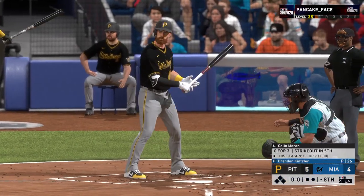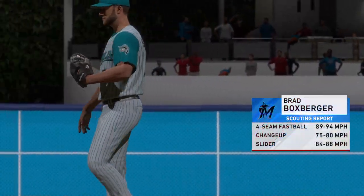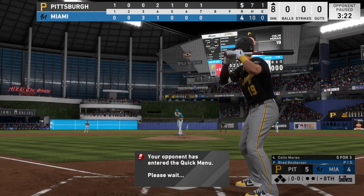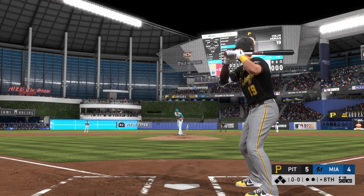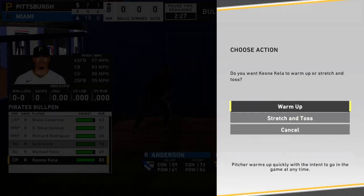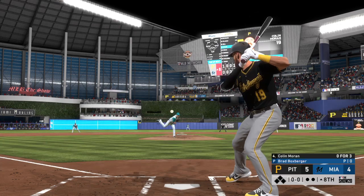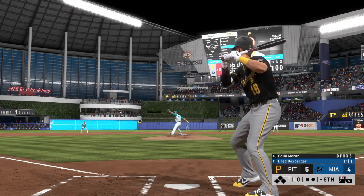Next will be the cleanup hitter, Colin Moran. No hits in three tries so far. He struck out once. From the stretch, he'll start him here with a changeup, but it's taken for ball one. With this one almost in the books, the story was clearly the long ball.